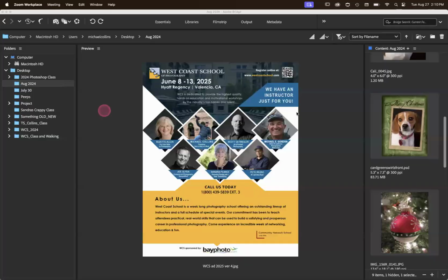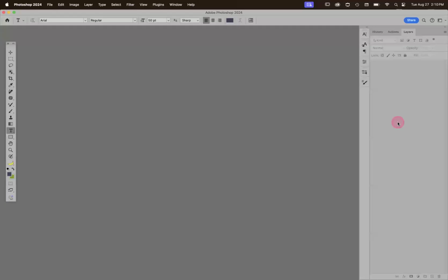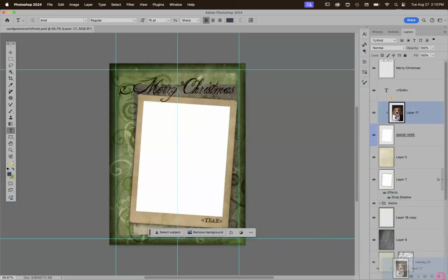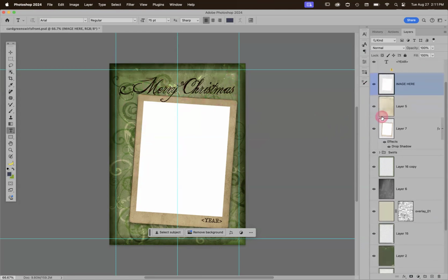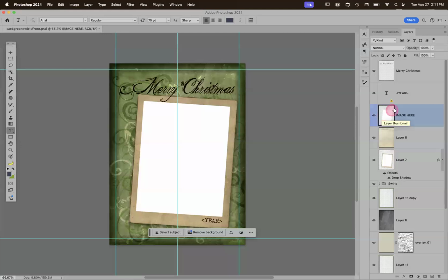Okay, back to the zoo. And let's go to making a Christmas card. I have a template. In fact, let me get rid of this guy here. I have a template here that I got from somebody where it's got swirls and Merry Christmas and all kinds of stuff. You can change whatever you want on there to make it happen.